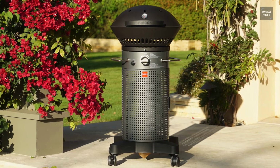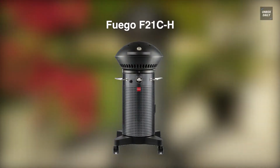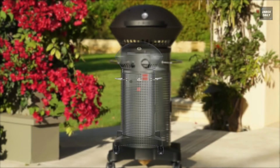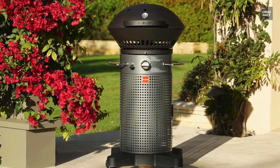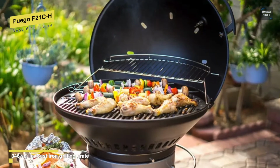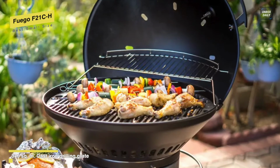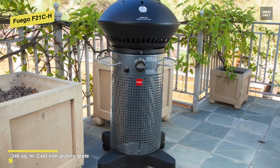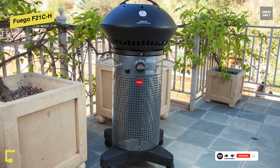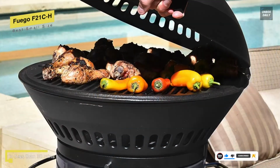Next, we have the Fuego F21CH. This new 2019 model is upgraded with a 45-degree hinged lid, increased BTU output of 22,000 BTU per hour, and an improved residue removal system for easier cleanup. Equipped with an impressive 346 square inches of cast iron grilling grate space, it is an excellent option for beginners.